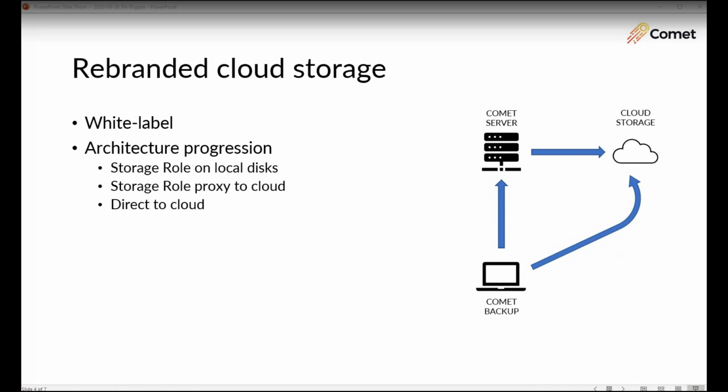Maybe that's not a concern for you, but for many service providers, it is a real concern. It's just not very white label. And at Comet, we really want to stay fully white label as much as possible. Let the MSPs create a fully rebranded experience for the customer.